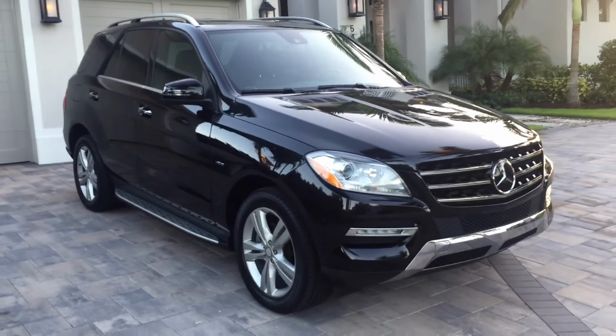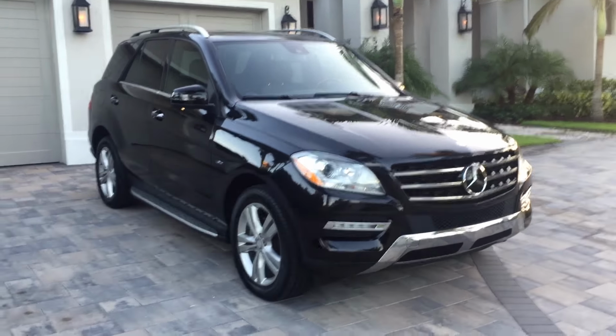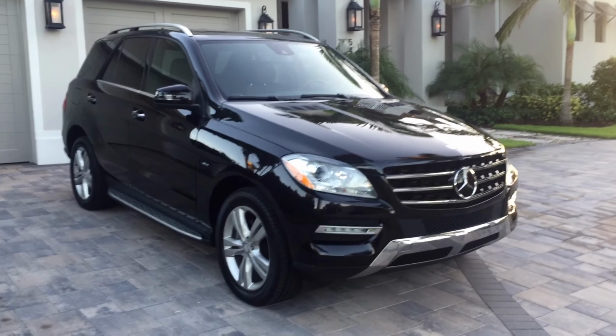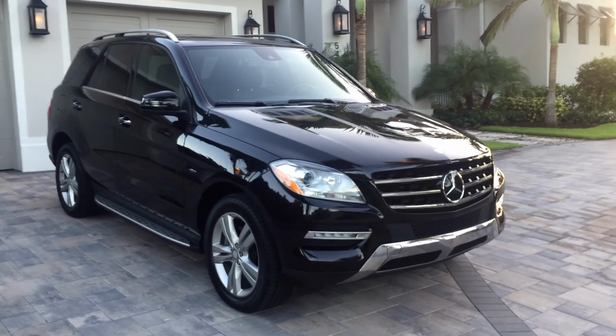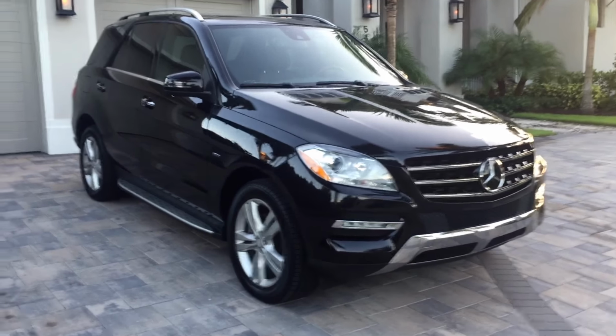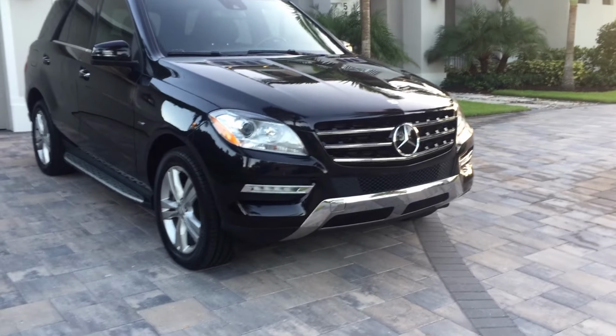This was a special order car for the wife of the former owner of Mercedes-Benz of Naples, and they really put some love into the ordering process. It's obsidian black outside. It's got special order auburn and black leather inside, and it's just a stunner, an absolute stunner to look at. You see, it's got the appearance package with the chrome at the front of the bumper.